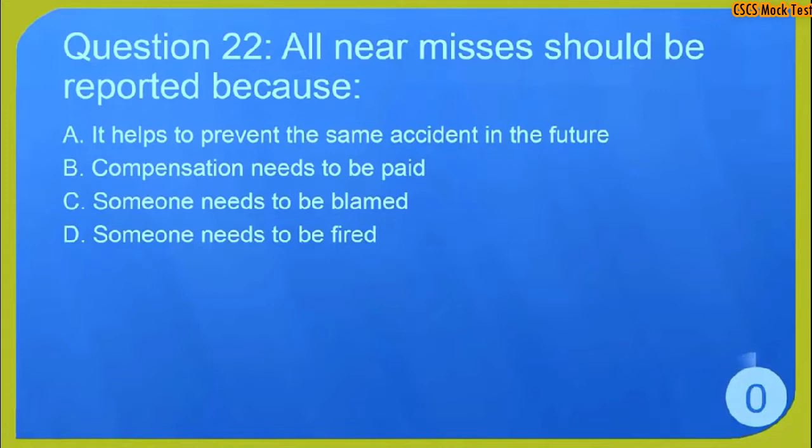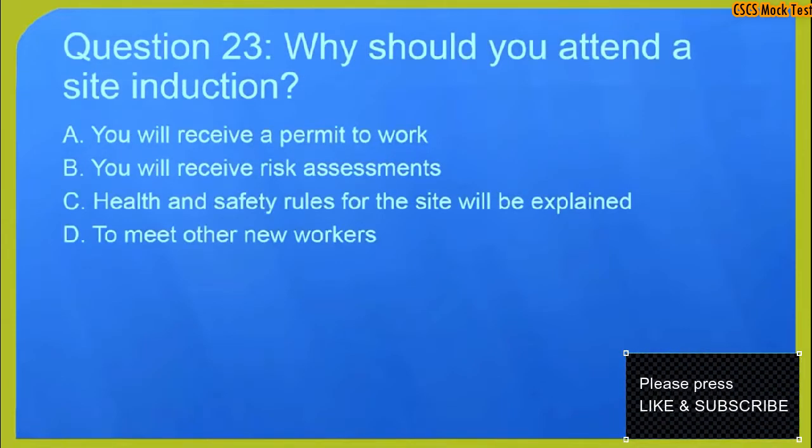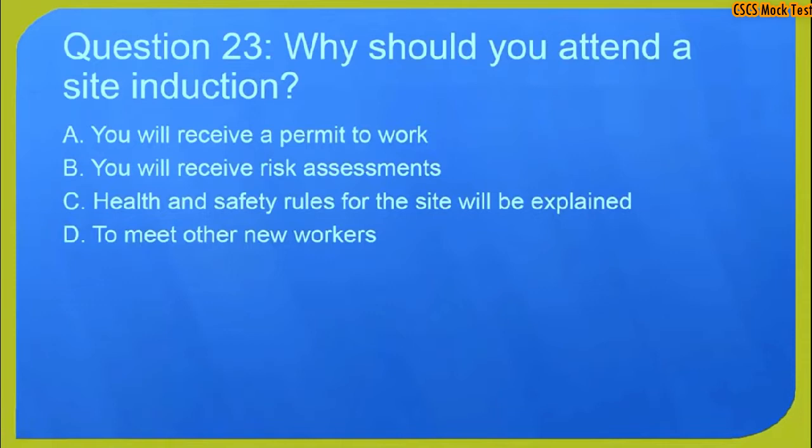The correct answer is A. It helps to prevent the same accident in the future. Question 23. Why should you attend a site induction? A. You will receive a permit to work. B. You will receive risk assessments. C. Health and safety rules for the site will be explained. D. To meet other new workers.